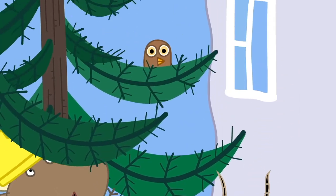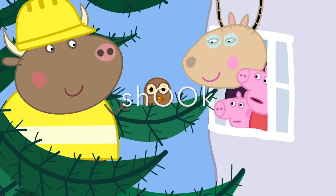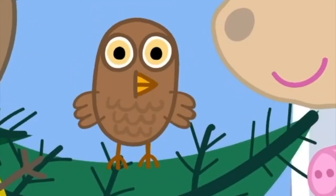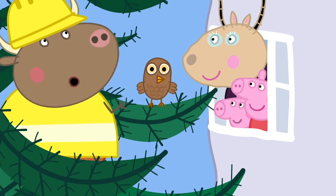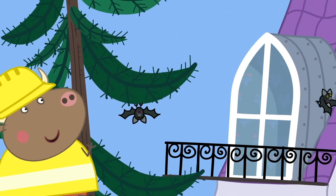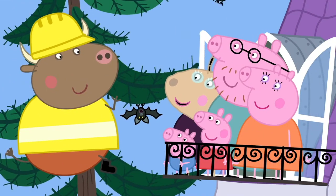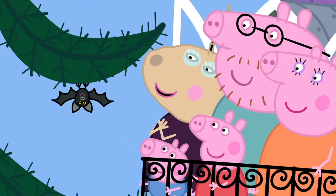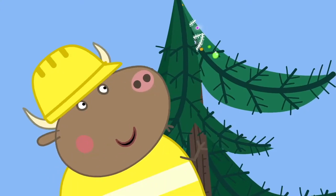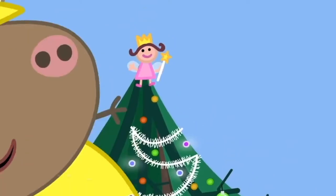Let's see what else there is. I say, look at this. It's an owl. Oh, I think I see something else. Onward and upward. Aha! You've got bats, Madame Gazelle. Ah, my friends the bats. They remind me of the old country. And what's this? My Christmas decorations.